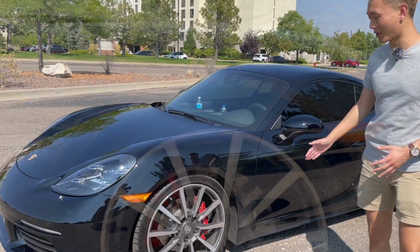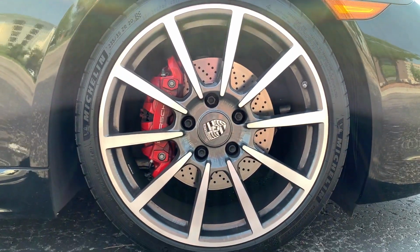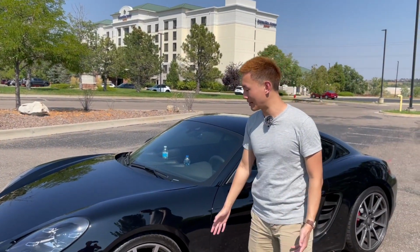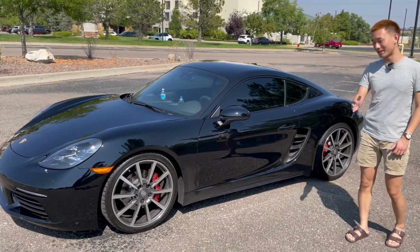This is probably my favorite part of this car. Look at those gorgeous brake calipers and the satin finish. It just looks incredible. I think every single time I see this car, the first thing I see is the large wheels that really fill up the wheel well and how gorgeous that color is. It really pops, especially in the daylight.